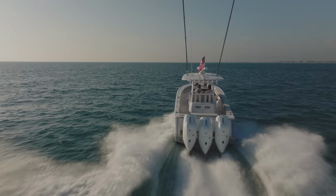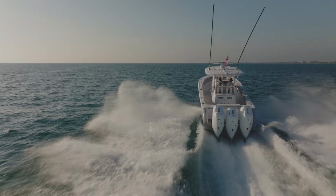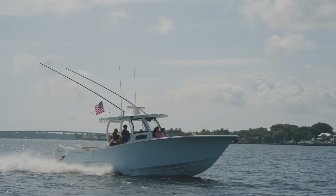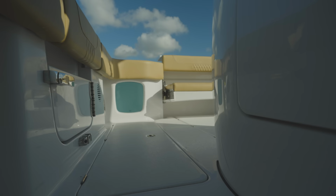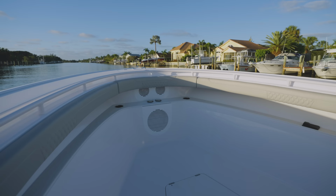Other important measurements include a 23-degree deadrise of the transom, an as-built weight around 9,700 pounds, or 4,400 kilograms, and a 350-gallon or 1,325-liter fuel tank. The deck has been equipped with port and starboard fuel fills for ease of filling on either side. You'll find Grip Tex yacht-style non-skid on all deck and gunnel surfaces.